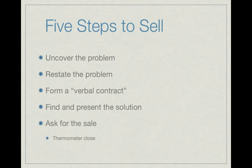If you're having a little bit of resistance, here's a quick tip for you. You can use a little trick called the thermometer close. Again, a little bit cheesy little name, but it's what folks call it. You're talking to your client and you say, hey, so here's the problem you had. Here's a solution. Fits in your budget. You ready to move forward? They waffle a little bit. We'll use that thermometer close.